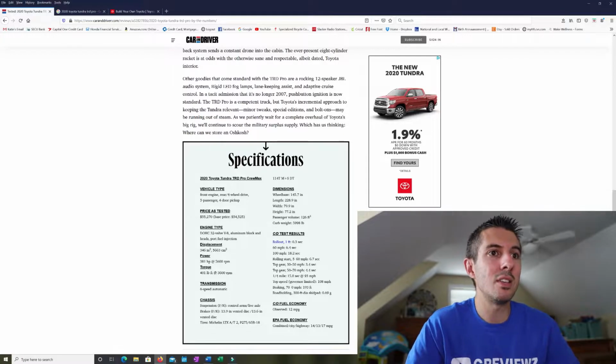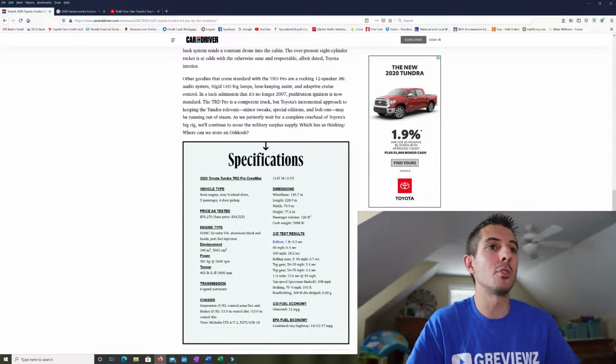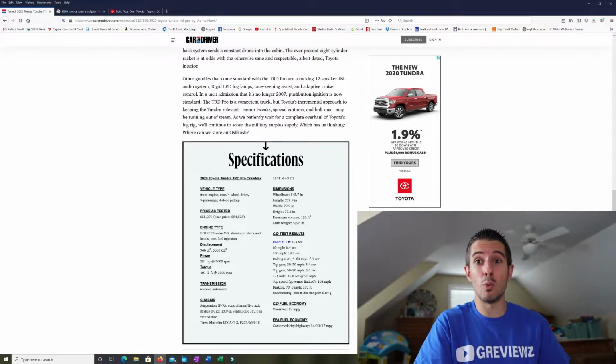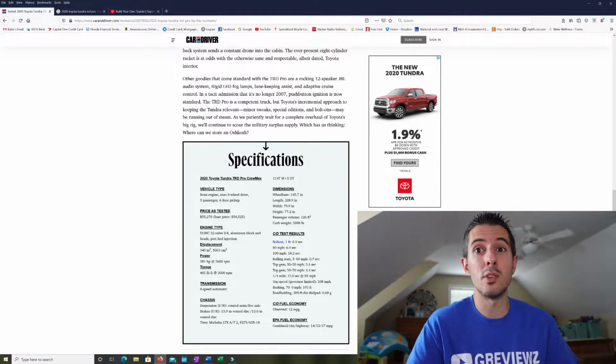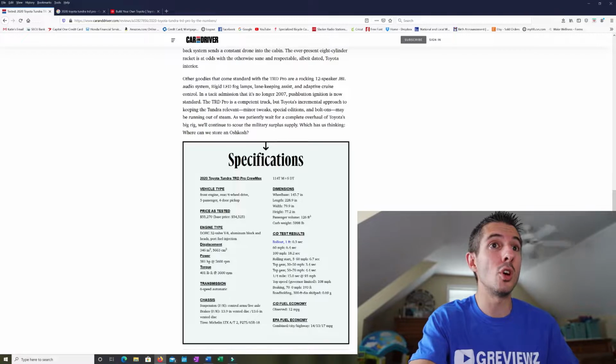It's not bad. However, the only problem with this truck is I've looked it up on Fuelly. Pretty much all the trucks I'm looking at, this actually gets the worst gas mileage. And we're going to be going to some 3/4 ton size trucks here shortly, and the Tundra still gets worse gas mileage than those.